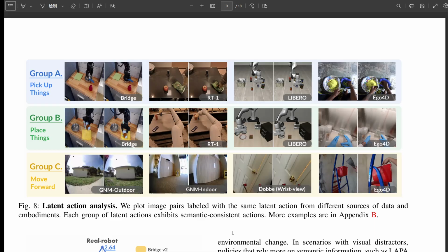Yeah, I think they tell us a few key things. First, they really validate the idea of data scalability. The performance consistently improved as they added more diverse data sources. And crucially, that included adding a large amount of action-free human video from datasets like Ego4D. This really seems to prove that their latent action learning method is successfully pulling out useful, actionable information from these unlabeled videos, which was a major goal. So the dream of learning by watching humans actually seems to be working here, enabled by this latent action framework.